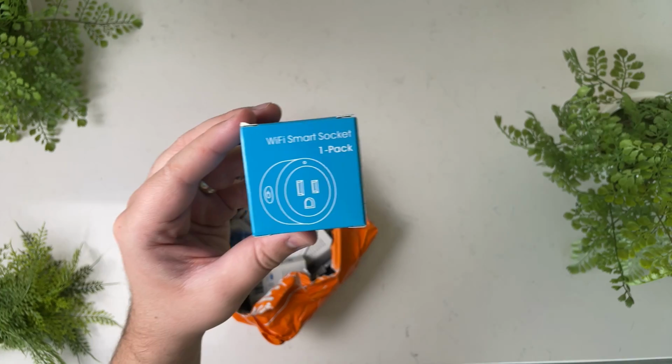So overall, for only $12 or $13 to get a battery-powered smart camera that gives you push notifications in real time, two-way audio and video, I think this is a great pick, and I definitely would recommend it if you're looking for a budget option on a smart video doorbell.